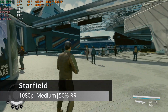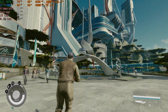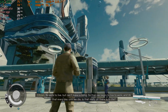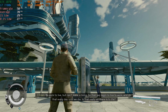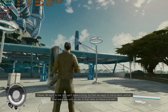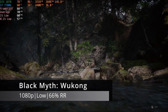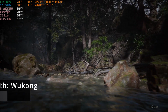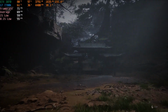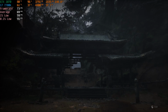On this system, I also tested Starfield at 1080p with the medium preset and a 50% render resolution. In New Atlantis, some quick testing showed around 40 FPS in most areas. While it's not ideal, this environment is one of the most demanding in Starfield, so it's a near worst case scenario in terms of intensity. Lastly, I used the Black Myth: Wukong benchmarking tool with FSR set to 66% render resolution and low graphics settings. The benchmark averaged 70 FPS, which should translate to more than enough performance for a smooth in-game experience.